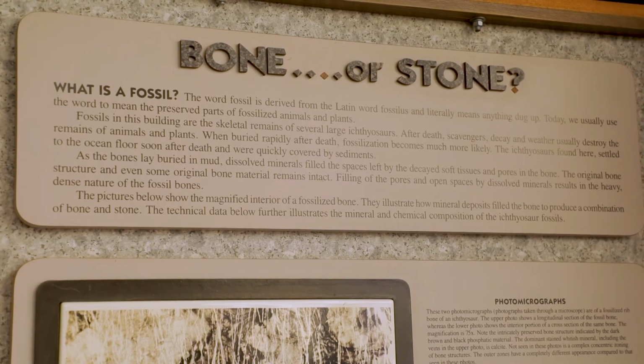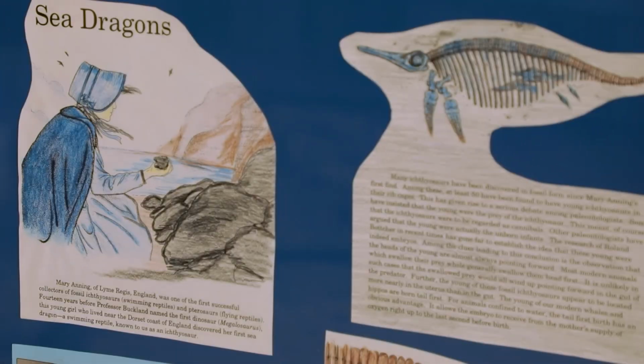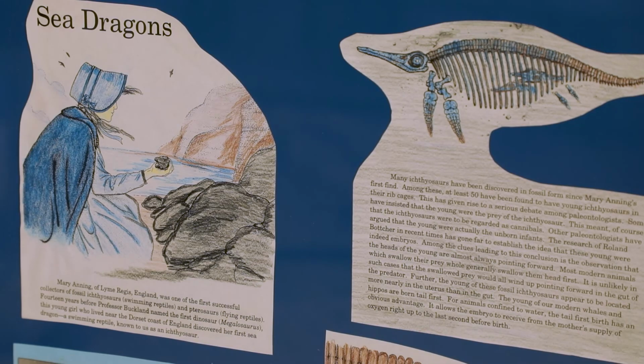Why is this place important? Because when Camp started here in the 1950s, he recognized these are very large. And that was the first glimpse where it became really clear Triassic ichthyosaurs are much bigger than the Jurassic ones.